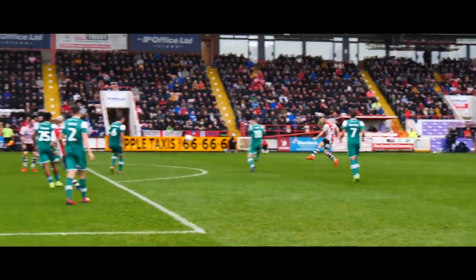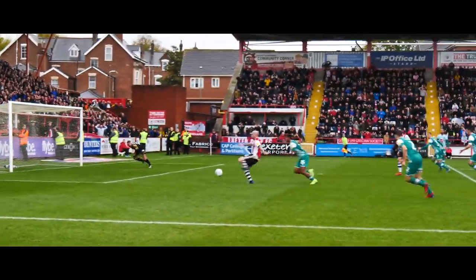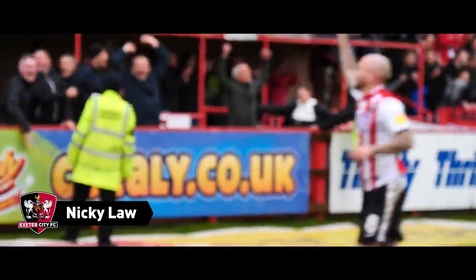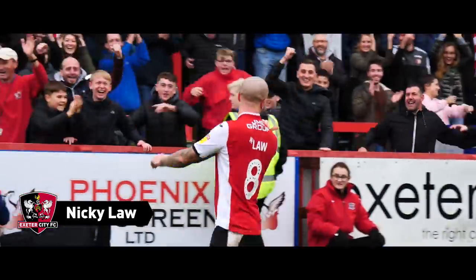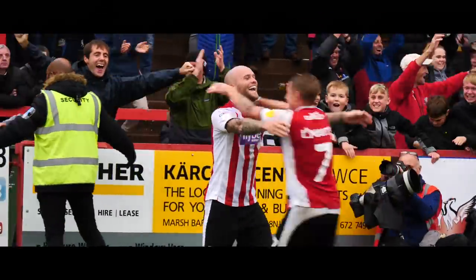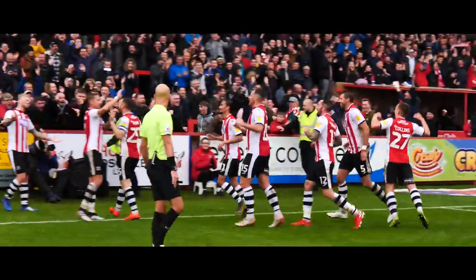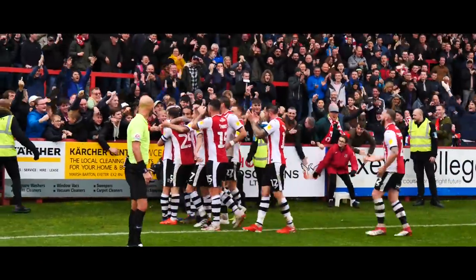Taylor with a shooting chance, and it's hit the inside of the post. Nicky Law to follow up, and it is 4-0. It's a wonderful effort from Jake Taylor in the first place. So unlucky that that didn't go in. But Nicky Law was in the right place at the right time. He celebrates in front of the Big Bank. And Exeter City are on their way to a famous victory, Steve.